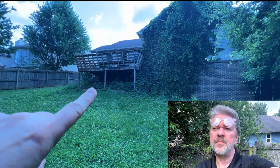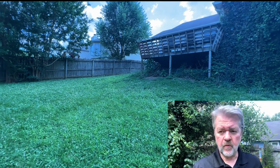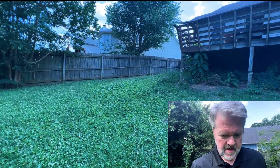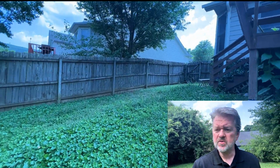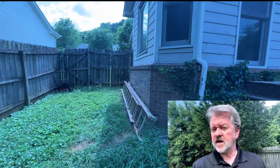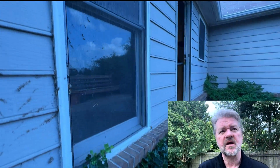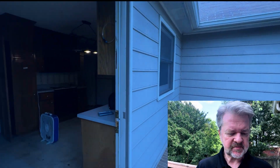The deck will be repaired. All the siding will be fixed. And then we'll paint it. And it's going to be very pretty. So, yeah, a lot of work. But most of these that have potential require a lot of work. So, holy moly, it's hot out here, boys and girls. All right, so let's just go back inside and wrap this puppy up.